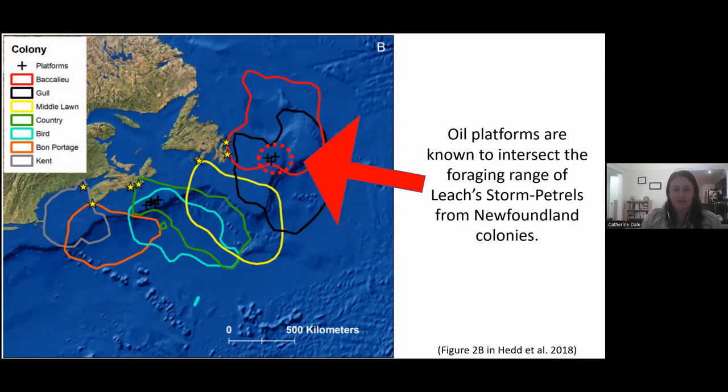I realize that this would be majorly correlative, but if light attraction is a huge problem, could you not look at the population trends in colonies that do have foraging ranges that overlap with oil platforms and then don't? Because it does look like you've got some variation there.